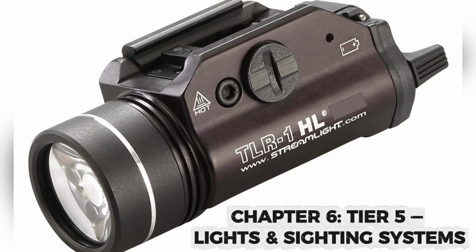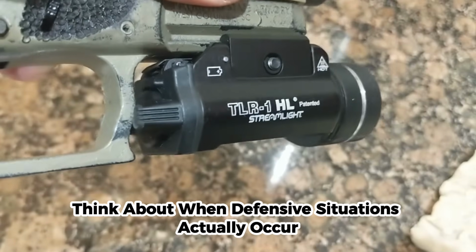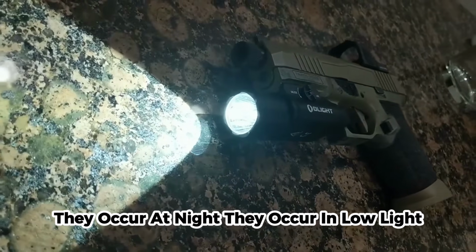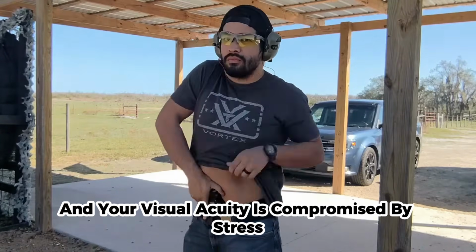Chapter 6. Tier 5. Lights and sighting systems. This is the category that separates a firearm from a defensive tool in real-world conditions. Think about when defensive situations actually occur. They occur at night. They occur in low light. They occur when your adrenaline is high and your visual acuity is compromised by stress.